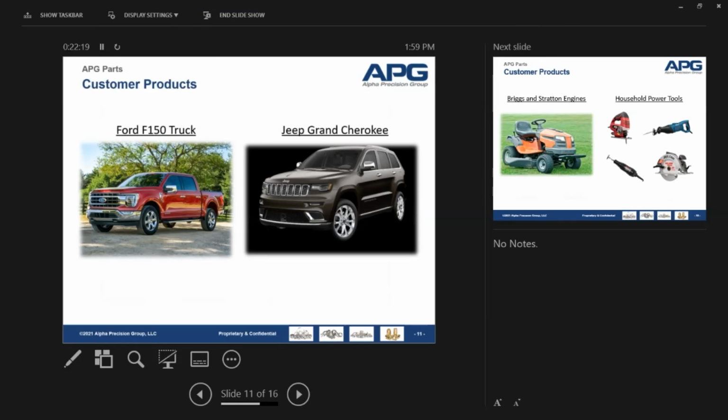So some of the end products we create parts for: the Ford F-150 truck and the Jeep Grand Cherokee. So there are components in the engines of both of these vehicles that every one of the vehicles in the world come through Wilcox. So that's pretty cool to think about, that a local place is making these parts. And we're relying on the people, engineers and workers here to make sure that these vehicles run for a long time.